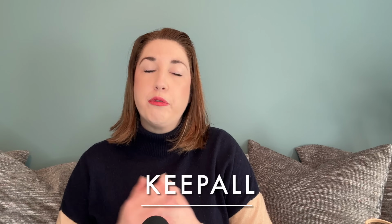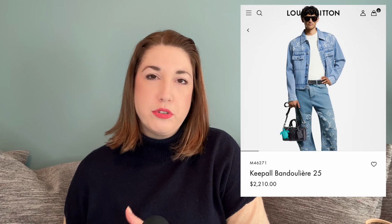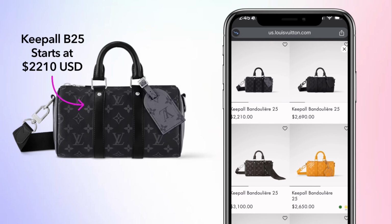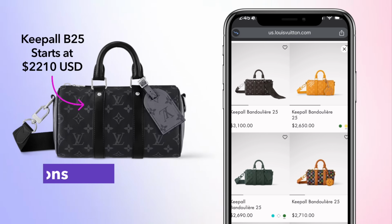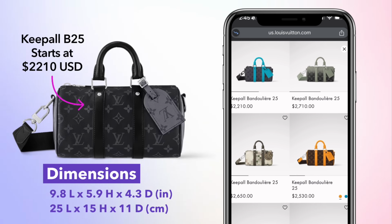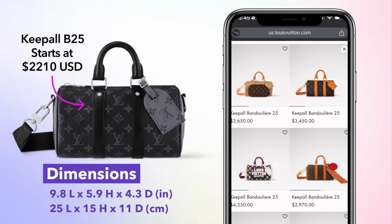The first one, which I think is pretty obvious, is the Keepall from the men's collection, specifically the Keepall 25 and the Keepall XS, which is roughly comparable to the Speedy 20 size. And the reason I'm choosing this as an unexpected alternative is mostly because the Keepall is produced as part of the men's collection only. They're produced in a lot of special collections. You can get some really cool, unique, limited edition versions of the Keepall in seasonal colors and seasonal prints. That's my number one alternative.